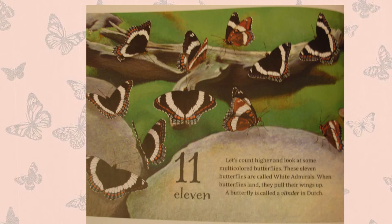11. Let's keep counting higher and look at these multicolored butterflies. These 11 butterflies are called white admirals. When butterflies land, they put their wings up. Remember we learned that in the other book? Their wings go up when they are resting.